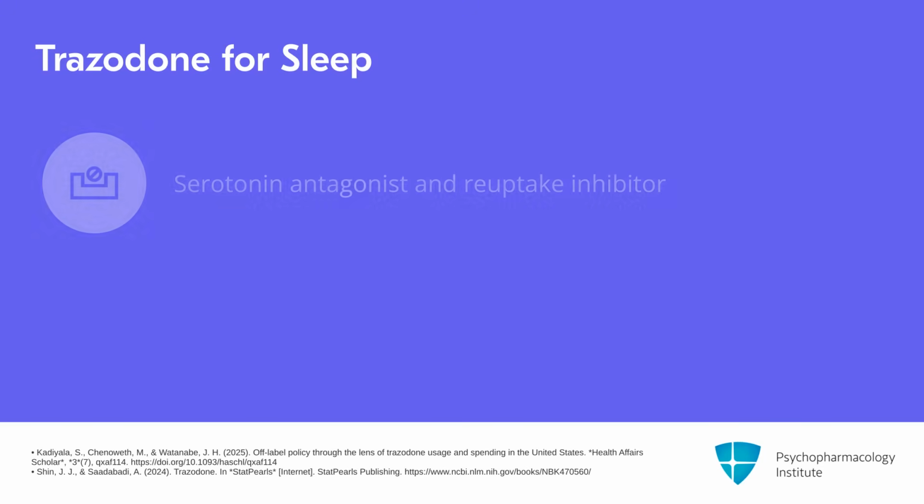The next antidepressant that is commonly used for sleep is Trazodone. Trazodone is a serotonin antagonist and reuptake inhibitor drug. It also works as an alpha-1 and alpha-2 adrenergic receptor and 5-HT2A receptor, as well as histamine H1 receptor antagonist. It is not FDA approved for insomnia.